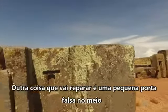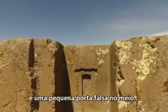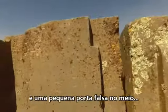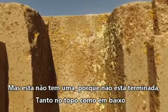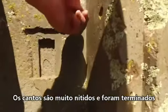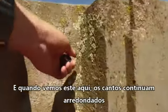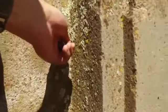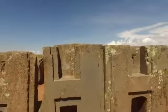Something else you will notice is the little false door in the middle, but this one does not have one because it's unfinished, both in the top and in the bottom. These corners here are very crisp and finished. But when we come to this one, the corners are still rounded. Again, indicating that this one was never finished.